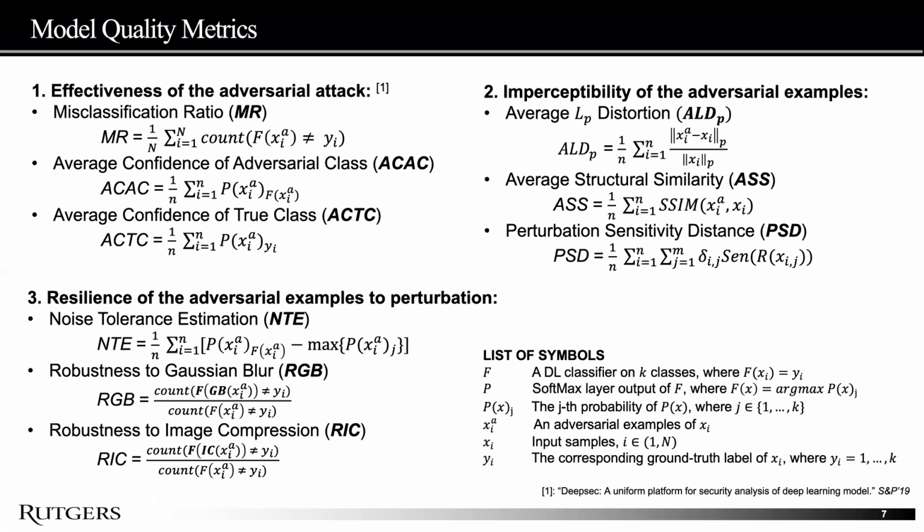To measure the model quality, we use 9 commonly used metrics. Here are the formal definitions of these metrics. These metrics can be divided into 3 categories, which measure the effectiveness of the adversarial attack, imperceptibility of the adversarial examples, and resilience of the adversarial examples to perturbations. Intuitively, MR, ACAC, ACTC measure how often and how confident the generated adversarial examples lead to incorrect classification results.